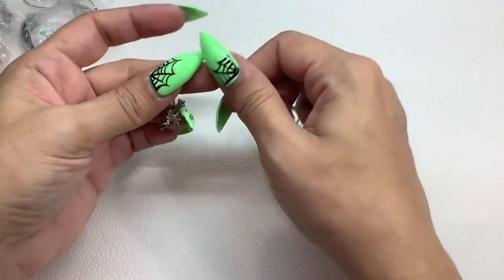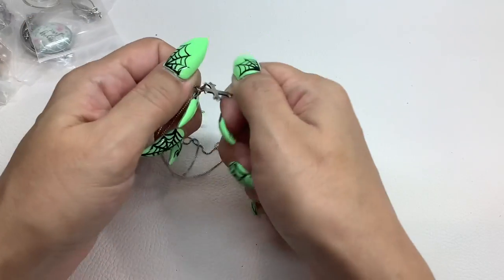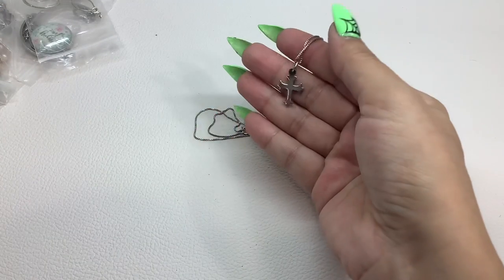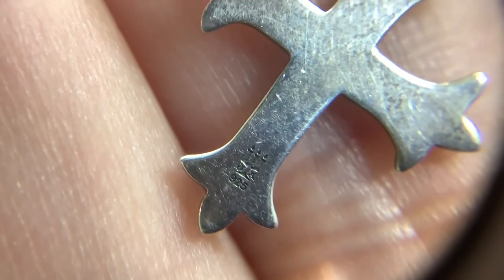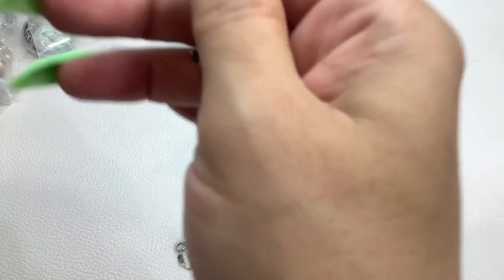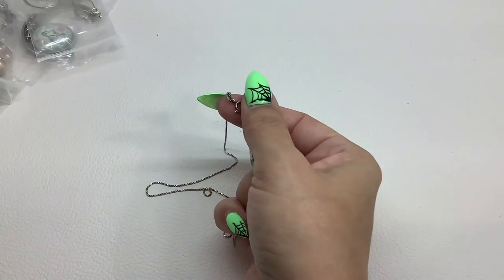Okay, this is all tangled. This is a cross. I think it says 925 on it. It says, I don't know. This is something other than the 925. What does that say? J.A. Is this a James Avery? Oh my gosh. If it is, this is going to be my first James Avery. I've never even found that in a thrift store or anything. Italy 925. Yeah, so I think this is James Avery.